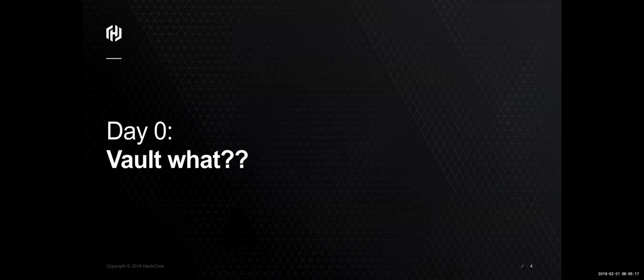So let's start with day 0. This is going to be extremely useful for those of you that don't use Vault, to understand what Vault actually does and how it's traditionally architected.